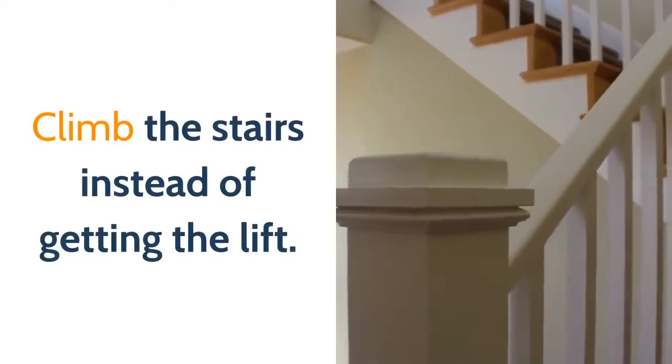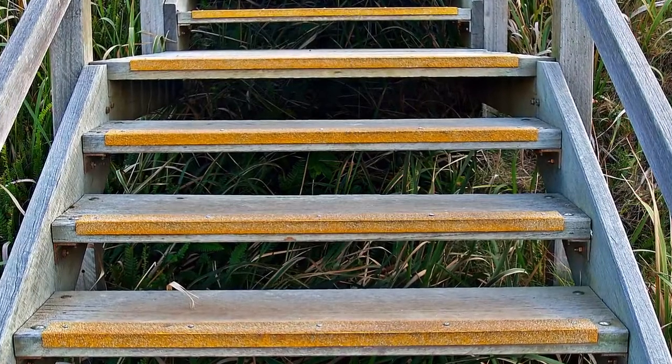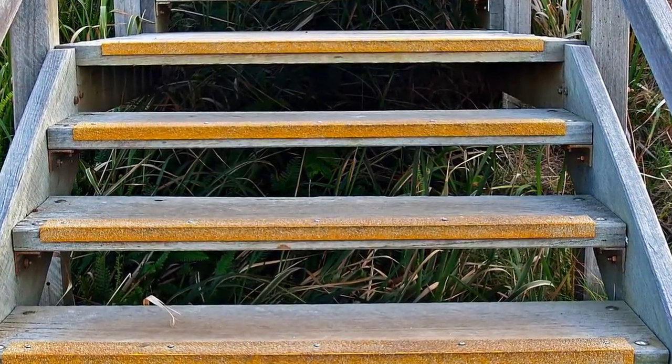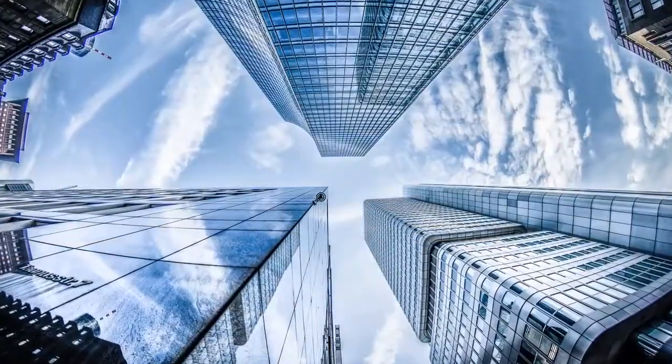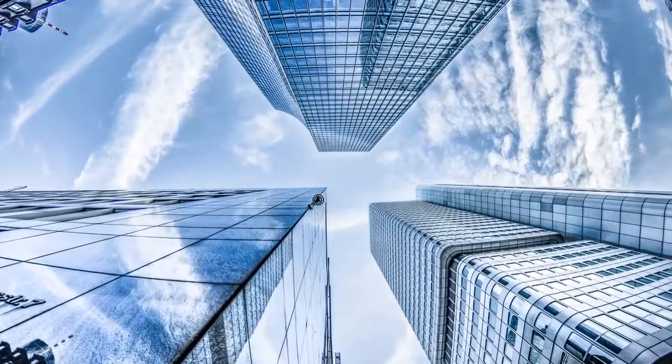Climb the stairs instead of getting the lift. Climbing the stairs is a great activity for toning your leg and stomach muscles. If you're on a very high floor, try getting out of the lift a few floors early instead.